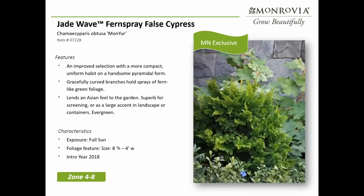Moving now to Jade Wave. This is a Fernspray false cypress or Chamaecyparis obtusa. What I love about Jade Wave is its manageable size. This is a really nice compact selection of Chamaecyparis obtusa. Normally they'd be 20, 30 feet tall, and this one's only ever going to be about 8 foot tall by 4 feet wide.